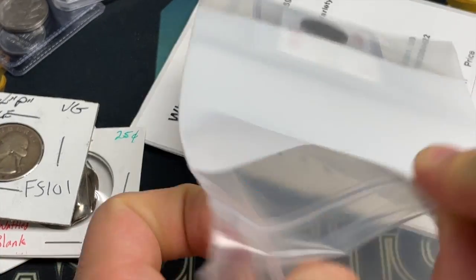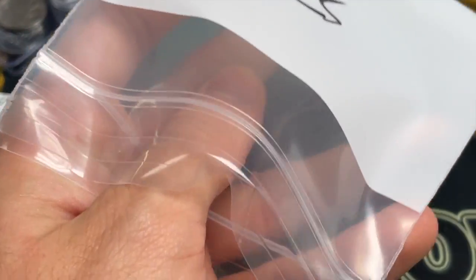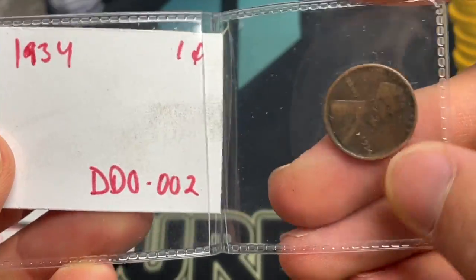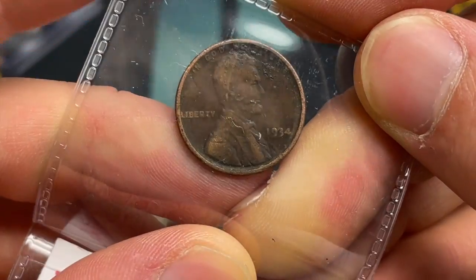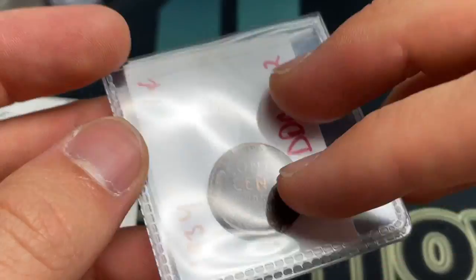Sometimes also, I want to buy more from this seller. And let me not have that, or actually everything there, it has my P.O. box, not my address. Then we have this 1934 double die 002. I don't exactly recognize where it is. Could be some extra thickness in the date and stuff, but great conclusion.